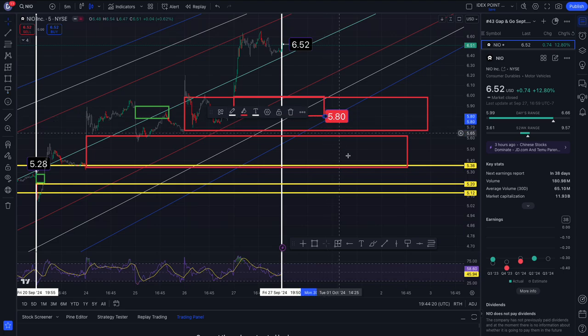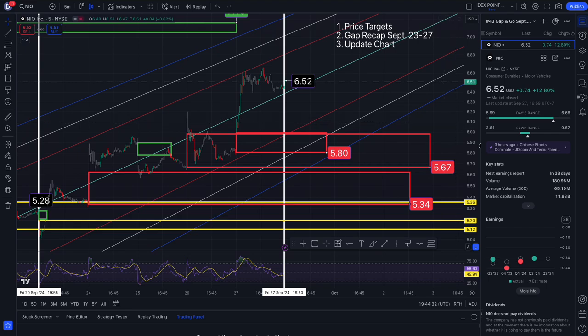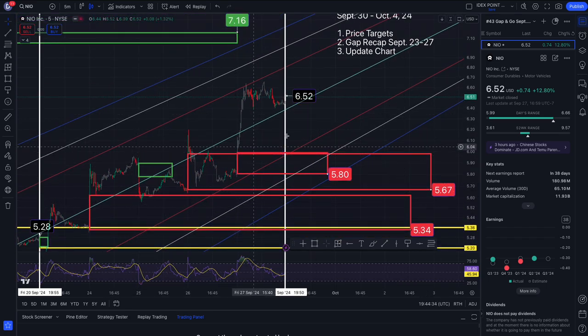That will take us down to 5.80. This one will take us down to 5.67 and potentially down to $5.34. We are in an upward channel, however, on the 5-minute time frame. But on Monday, if we gap down or we wick down and then get bought back up again, we could definitely touch the beginning of this gap, which is roughly $5.99, these two gaps.